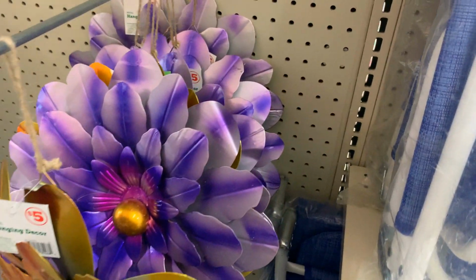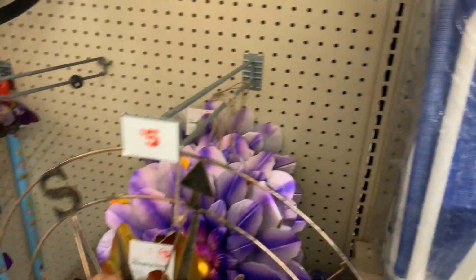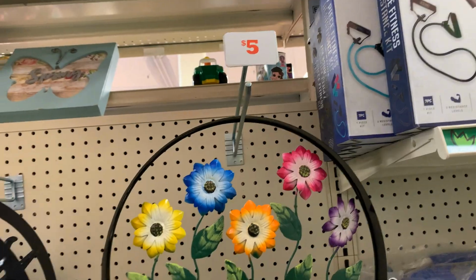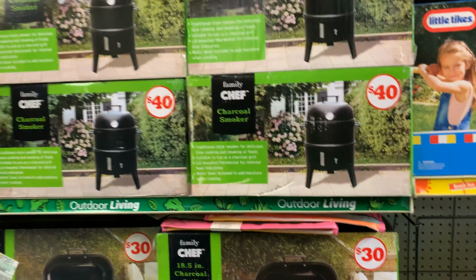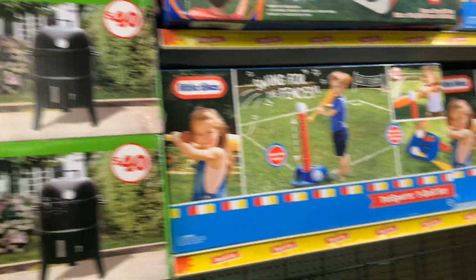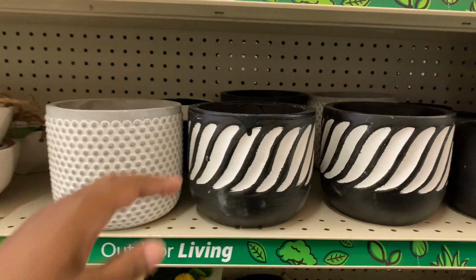Or you could do a cute little wall decor piece with these. These are $5. The purple was so pretty, and if you see it in person, the colors just pick up. So nice. They have other metal signs, $5, grills. So if you're looking for a grill, $30, $40, toys for the kids outside, gardening things.